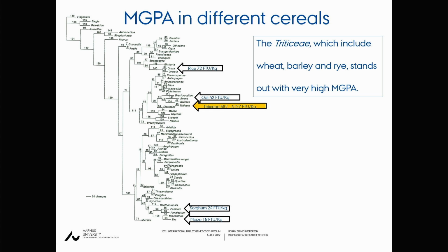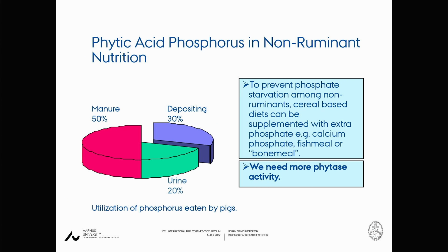But as it is, unless you do something about the phytase activity in a diet, in this case a pig diet, you actually have to supplement with feed phosphorus, because it is simply not possible for the animal to digest the phytic acid. So we have a very low deposition of phosphate in the animal. In this case, it's around 30%, so 70% of all the phosphorus is passing directly through the animal, and that is not really a good idea. Phosphate is a non-renewable resource, and then there are environmental issues. So basically, and that's been known for many years, we need more phytase activity in order to digest phytic acid.